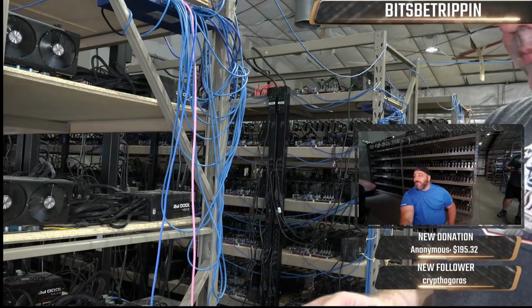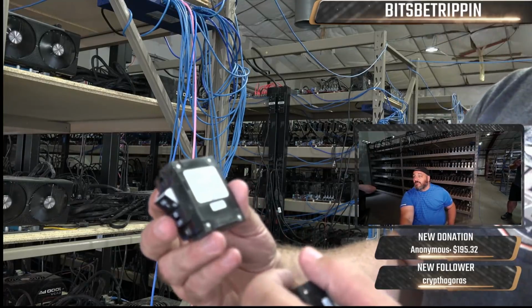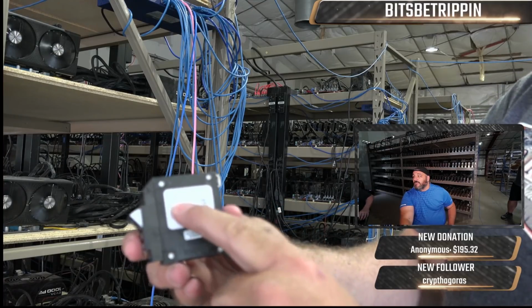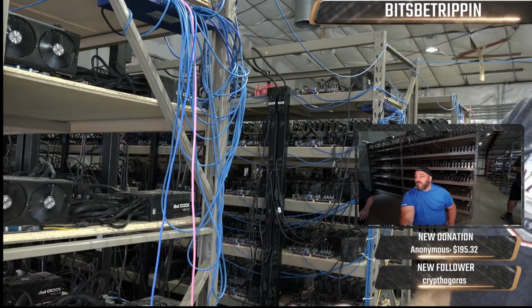Yeah, and that's some of that maintenance stuff that you gotta do. The best way to find a company is just take the part number that's on the side, Google it, and you'll find a company that will sell it. Yeah, Google's your friend.